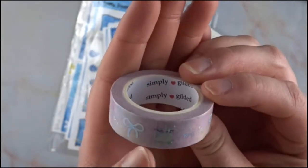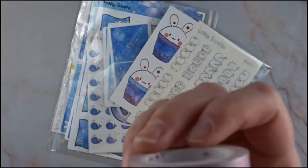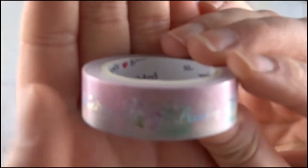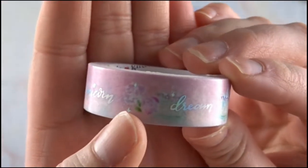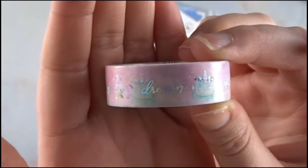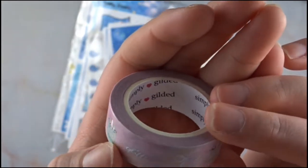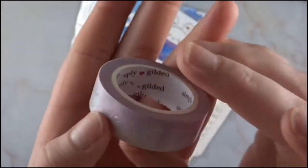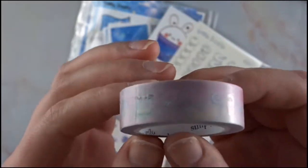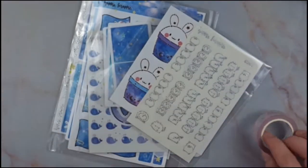Hello. And then there's like a unicorn cake. Oh, I'm not even showing you. Oh gosh, I'm too excited. So here you have focus. There's the roses. And then it's like the unicorn cake. And it says dream. And it says glitter. This one says magic. And this one says unicorn, so it looks like they have different sayings throughout it. But that's the washi. Ooh, I'm excited.